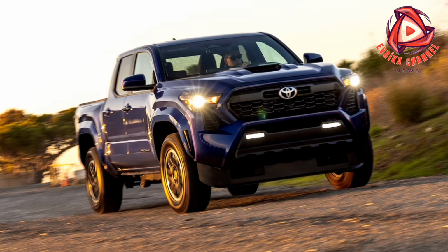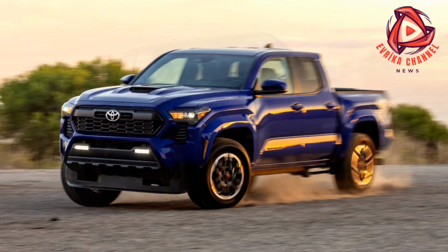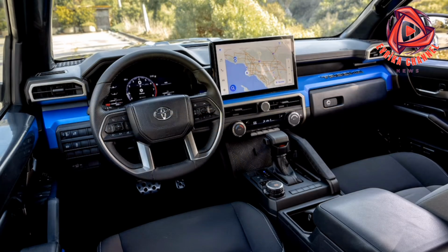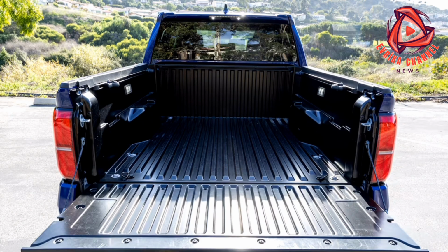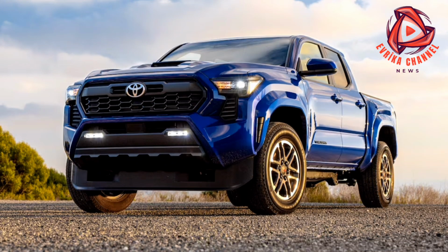There's a certain truckishness and heft to the steering, but it's accurate and leaves you with a good idea of where the nose is aimed. Planted and secure at highway speeds, the Tacoma tackles on and off ramps with confidence, probably owing to this trim's TRD Sport tuned shocks.